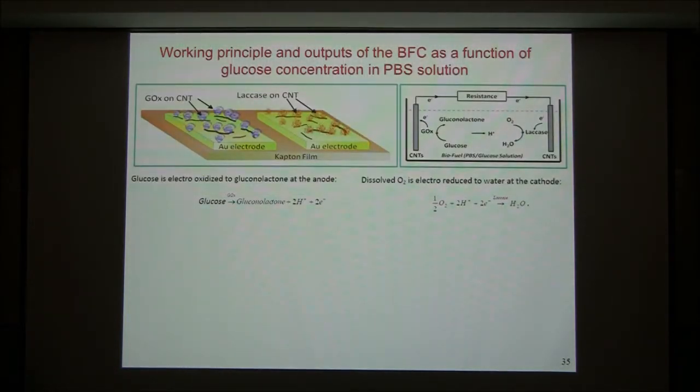The biochemical part is the biofuel cell. In the anode, we have the oxidation reaction here. So glucose here is being converted to gluconolactone plus proton plus electrons here, and we use GOx as the catalyst. So this is on the anode. On the cathode, we have the reduction reaction here. The proton and the electrons here will recombine with oxygen to produce water.